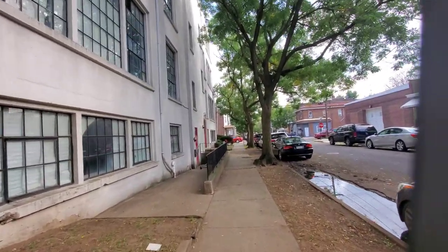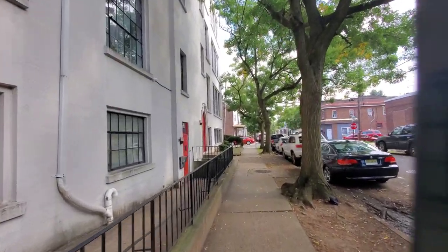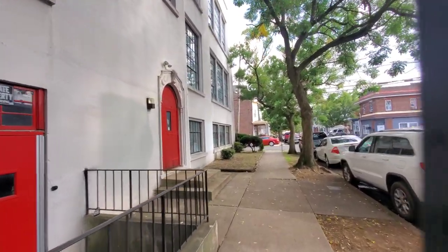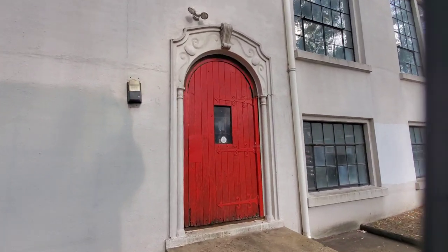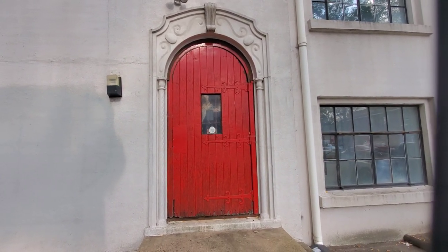come in from. So what we're gonna look at now is where the tobacco was coming into the warehouse from. Now it's currently a parking garage as well. As you can see here, these doors have maintained their original red color.